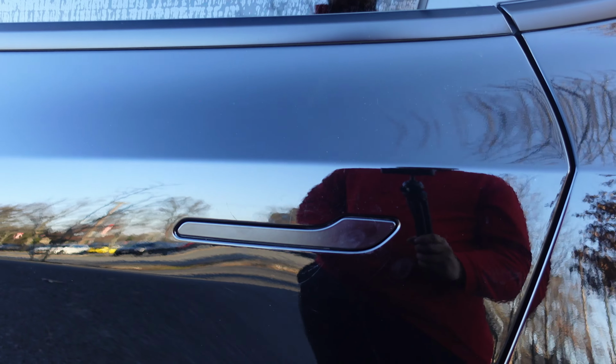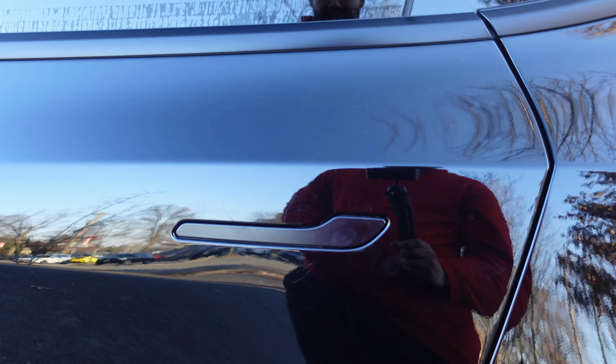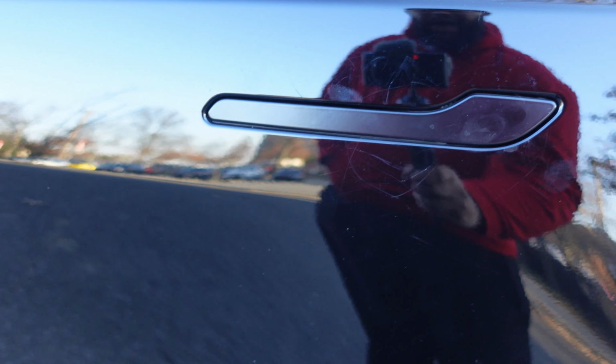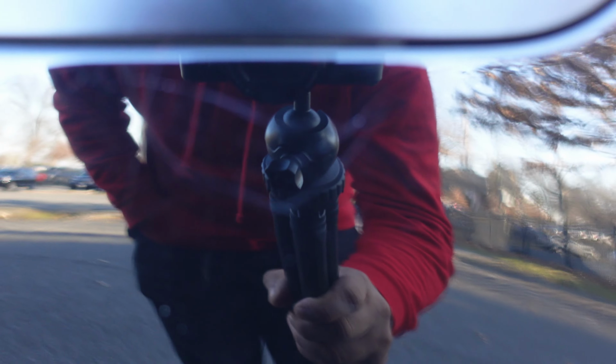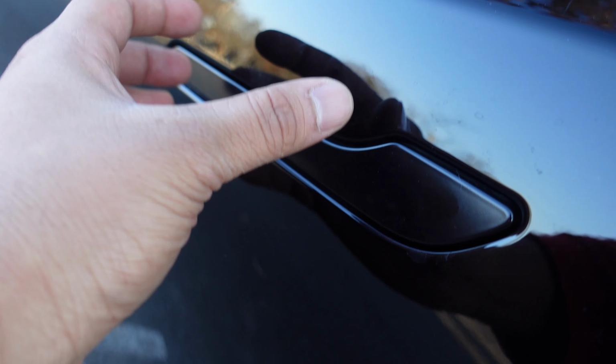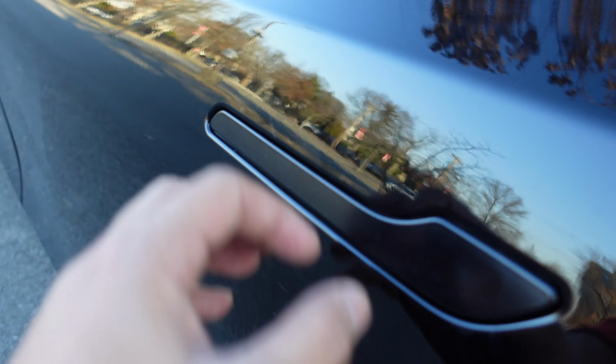Another part of the car that I would consider bad is these door handles. It's easy for me because I know how to open it, but for the majority of people who have not dealt with a Tesla, it is a little difficult to open, and especially at nighttime, it's kind of hard to find the door handles. As you can see, this area right here tends to get scratched, especially if you have ladies with long nails come to the car. We've got some scratches right here from ladies trying to open the door and not being able to find the door handle, and they end up scratching this area.